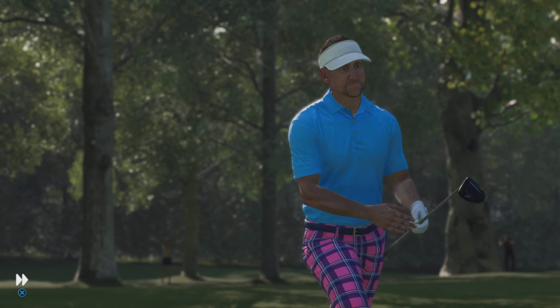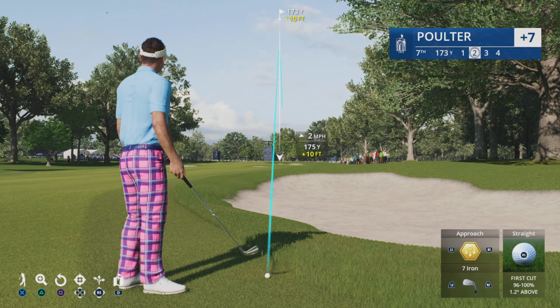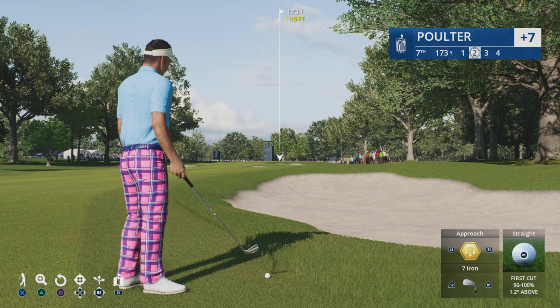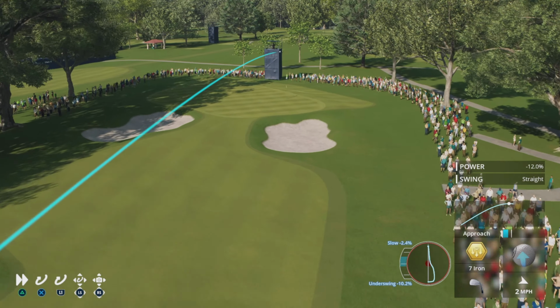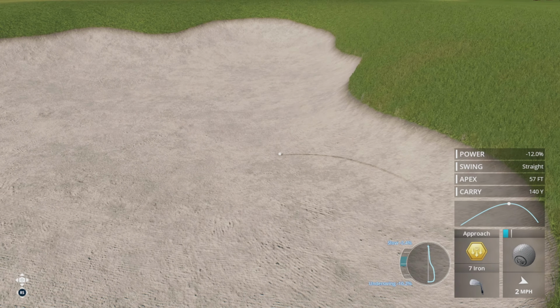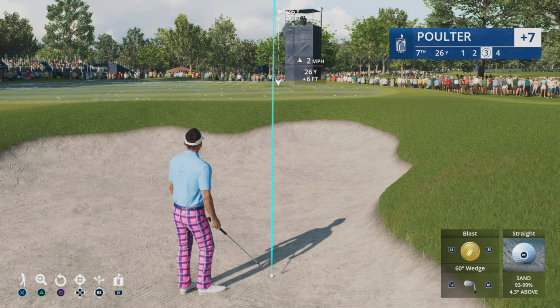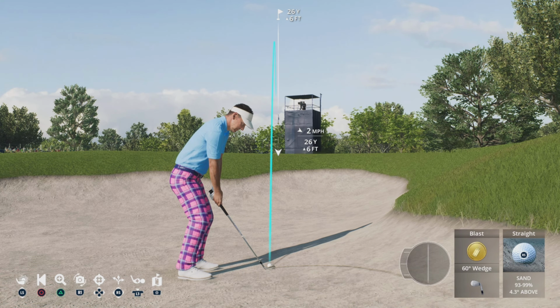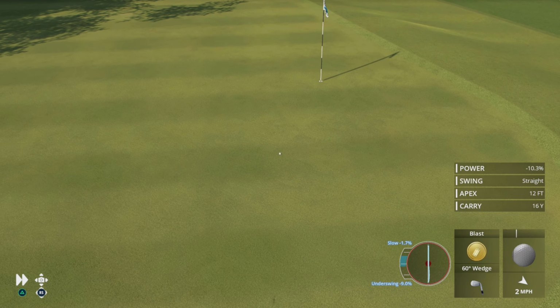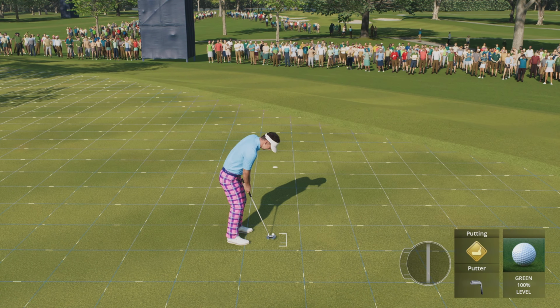Now, it's in the first cut. There's always a little bit more grass around the ball that has to be factored in. So from just off the fairway, this his second. Gonna have to give this a pretty good thump. Okay, safely on the putting surface out of the sand. Would have maybe liked to run that up a little further, but that's not the worst shot in the world.